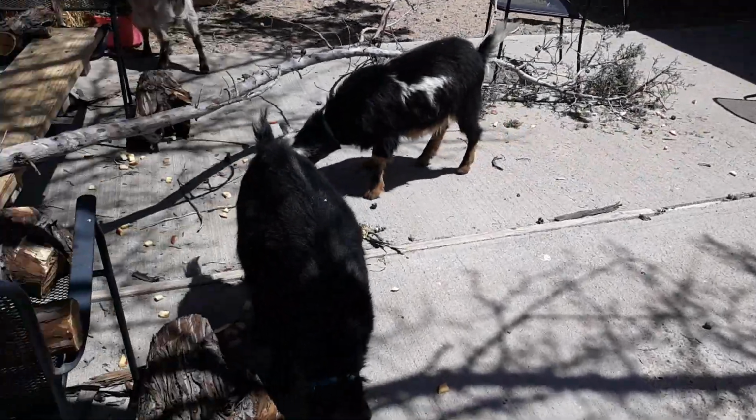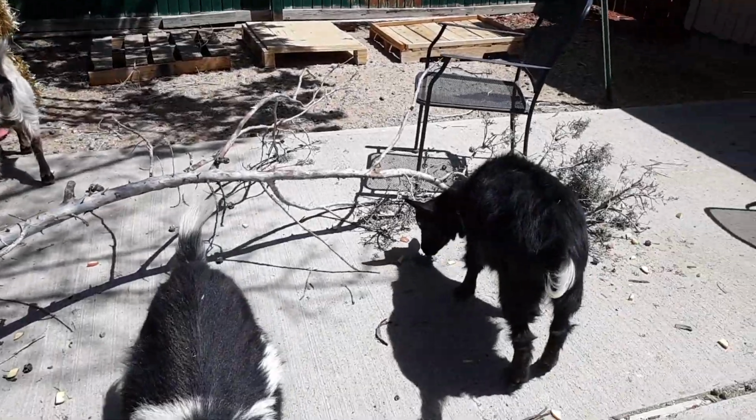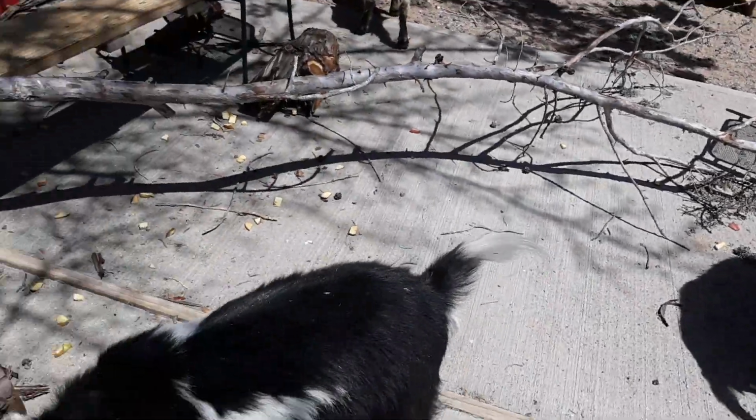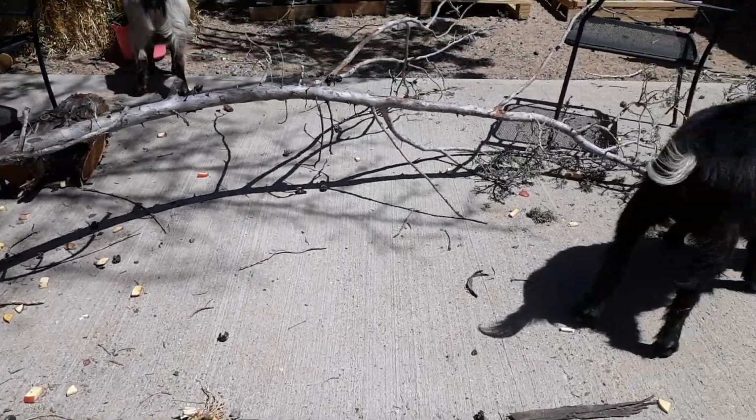Look at him go. Jetta's over there at the greens. Sky and Zacchaeus are over here getting apples.